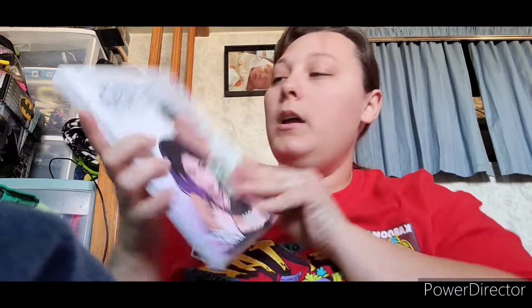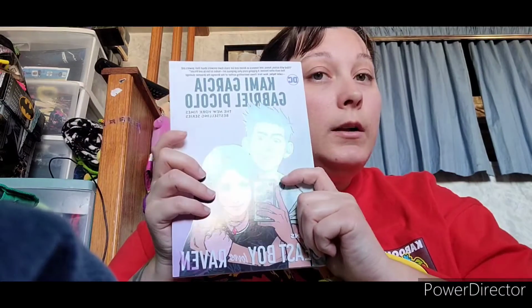Alrighty, for purple, we are going to be reading Teen Titans Beast Boy Loves a Raven. So purple. There's purple on the spine. This is by Cami Garcia, I think that's how you say it, and Gabriel Picolo. Sorry if I butchered your names.